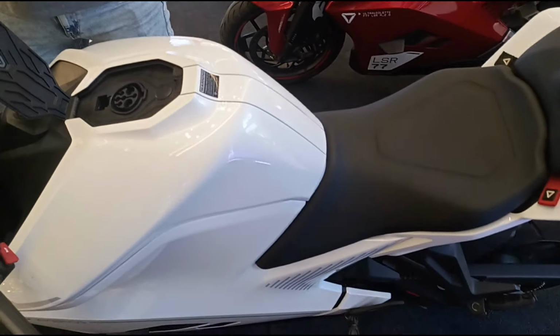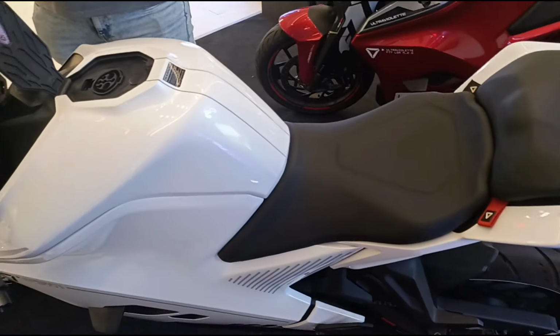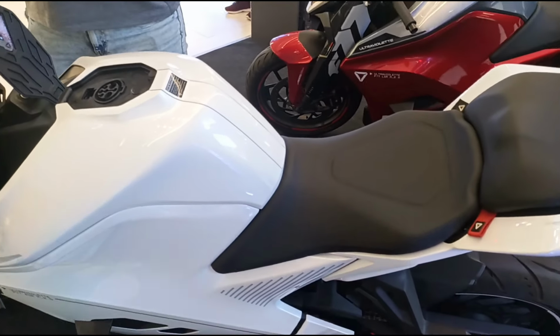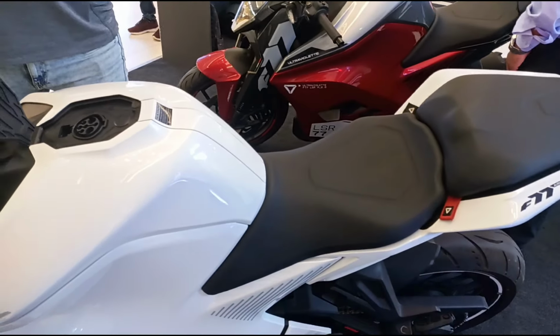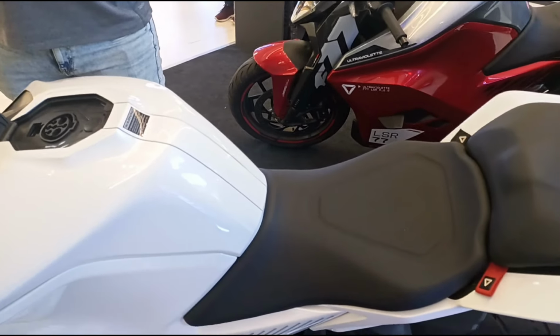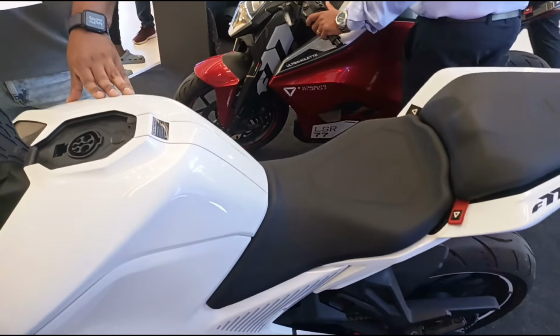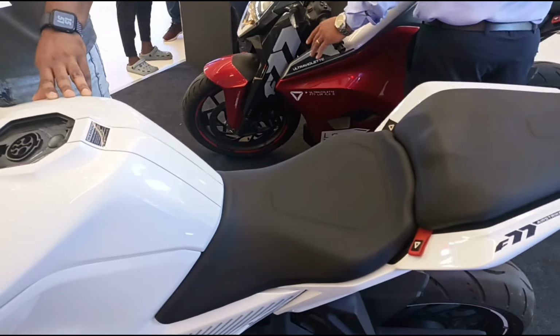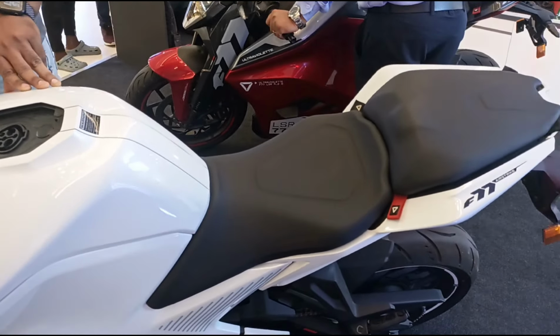So you have only 2 variants? Yes, 2 variants. Do you have a scooter type also? This is our first. This is the generation 2, which launched 10 years ago. Is this an Indian company? Yes, it is local. Production, R&D, everything is in India.